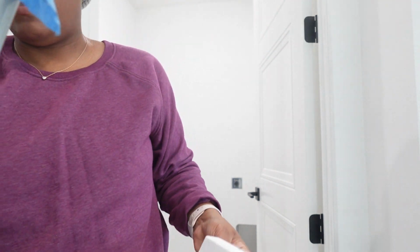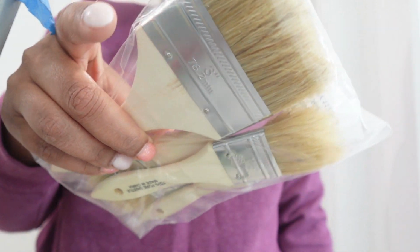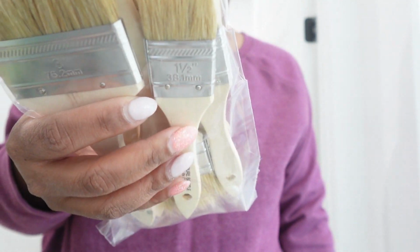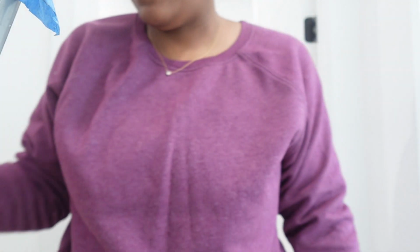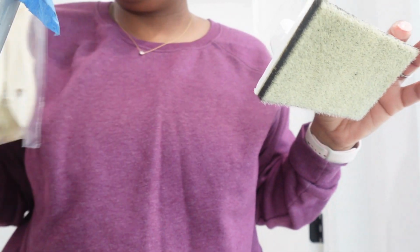Okay. Then I got these brushes. So these are for, I'll use one per room to do the paint around the edges before I start rolling. And then I have these. Really, this is for corners, if I'm being honest.